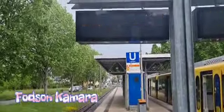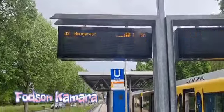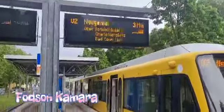U29 rides towards the main train station, as you can see. The next ride will be 13 minutes. And now we are going with this.